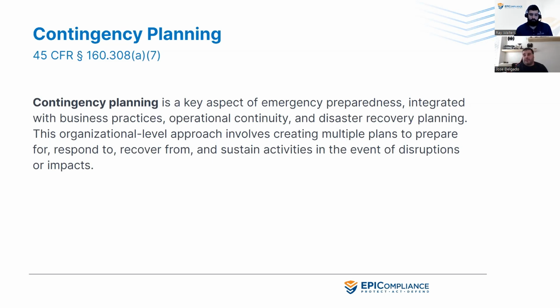For OSHA, active shooter. CDC for a while had the COVID protocols. This goes right along with the bloodborne pathogens from OSHA. So there's a lot of different things that you can pick and choose to be very specific, or you can keep it broad and have one plan for everything. The most important part though is that when life occurs, document the testing. What do I mean by that?